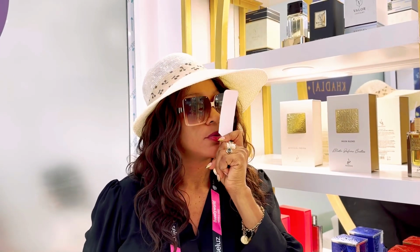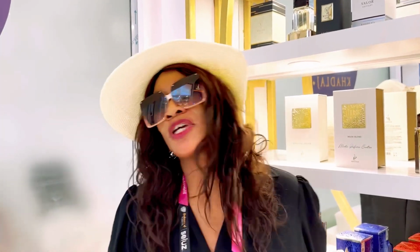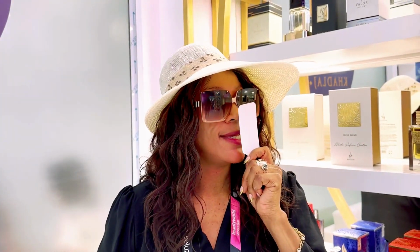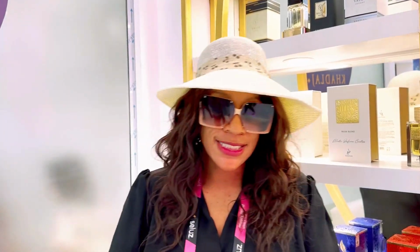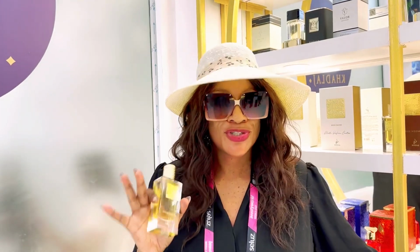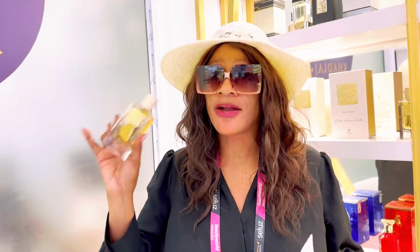Oh, this is exotic. This is difficult to describe. This is exotic, but not what I was expecting. It's Khadlaj, it's this thing. I will try and find out what they do with their fragrances. Khadlaj has this element of mystery in their fragrances where you can't actually pin what the fragrance is doing, and that's what I get here. This is aromatic, this is exotic.